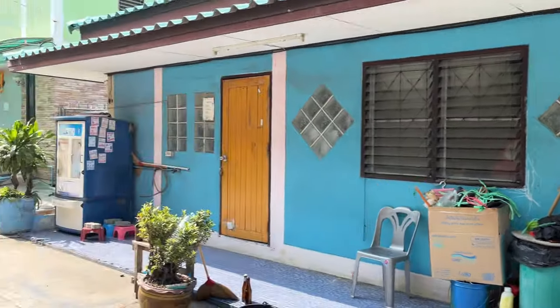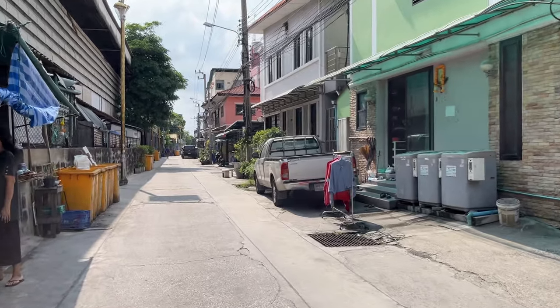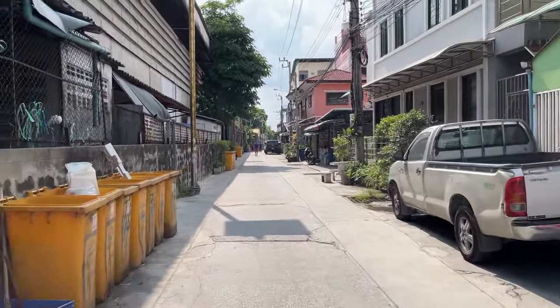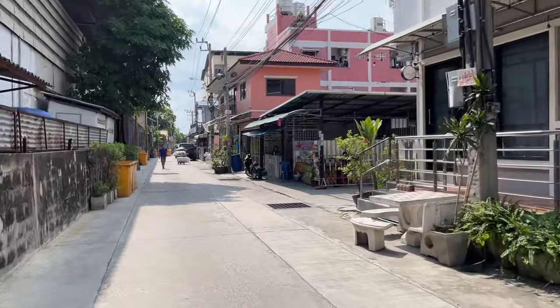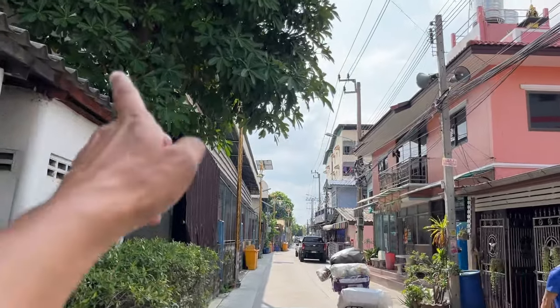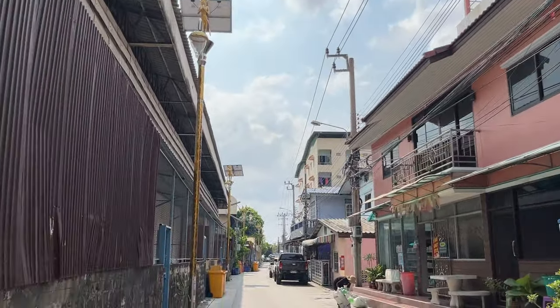So, not too bad, guys. This is not the classic Bangkok. It's really, really community. It's really their place. You know, this is not the tourist zone, not at all. You can actually see the planes flying over there on that side. So that's how close to the airport I am.